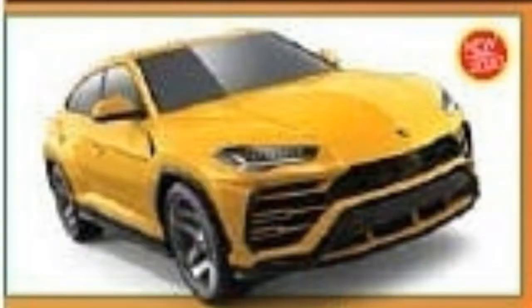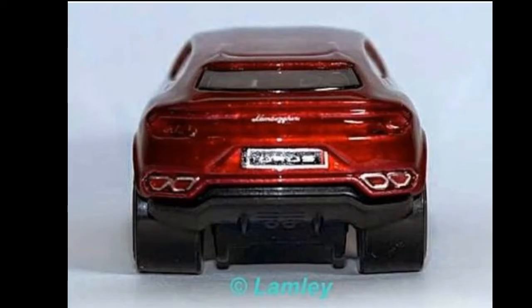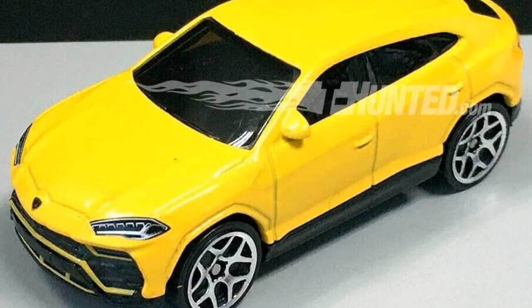We have the 2017 Lamborghini Autos, which is brand new, of course. One of the three new model Hot Wheels for this year. We've had the 2014 Lamborghini Autos concept, and that wasn't really much of a bad model. Judging by the looks here, this is definitely going to be a really cool model in my opinion. Having the pictures just kind of slide showing right here. Details are pretty good. Design isn't that bad.